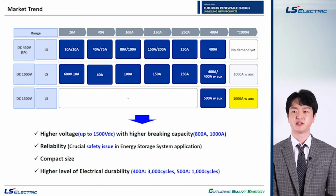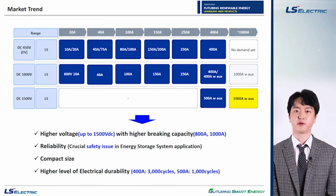Due to a few safety issues raised in the ESS field, reliability of DC components are a requirement from our customers. The table here shows the current lineup of DC contactors now available and the additional models that we are developing for near future.